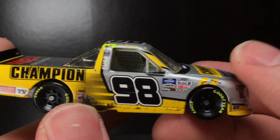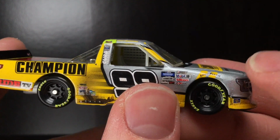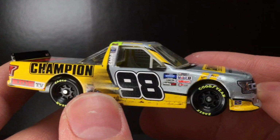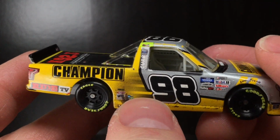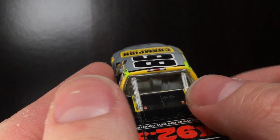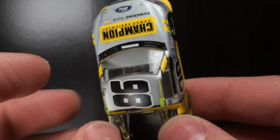This paint scheme's absolutely beautiful, my dude. Very sharp looking truck. I love how it kind of curves right here. It goes all the way down to the snow plow. Very sharp. Love the donut right there. Over here to the cab of the truck, you got the number 98 once again. Of course, this is a NASCAR Authentics exclusive.